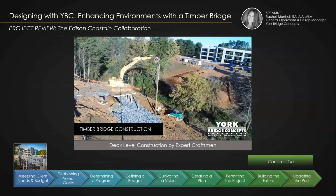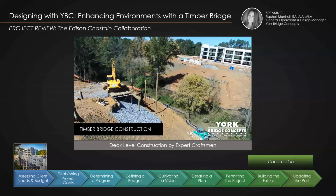So in seeing this process in detail, I have another question for you, and my teammate just put the poll up. What resources are most helpful to you in your design phases? Is it pictures, generic profiles, generic sections, detailed scope and cost submittals, or previous project cut sheets?